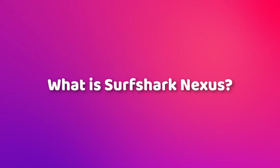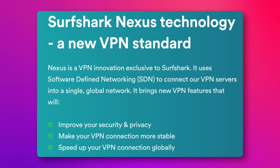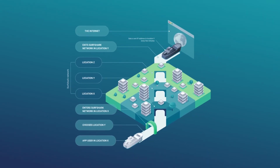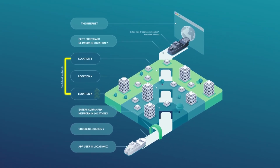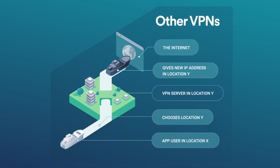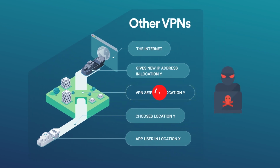Okay, so what is Surfshark Nexus? In technical terms, it's a consumer-focused Surfshark innovation based on software-defined networking. To put it simpler, it's a feature that connects you to a network of servers and allows you to switch between them as you go. Currently, most VPNs are a collection of single servers, and changing between them requires disconnecting from the VPN and compromising security.